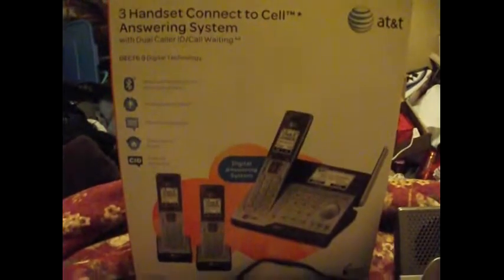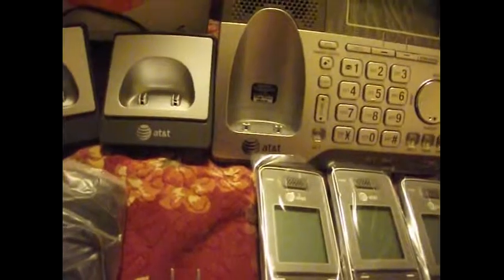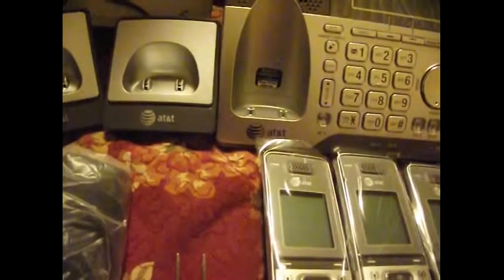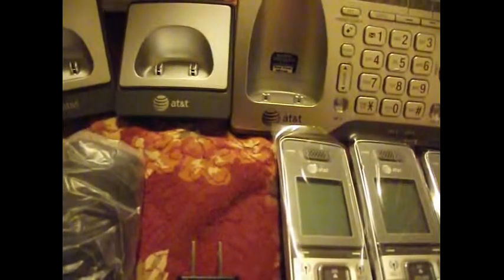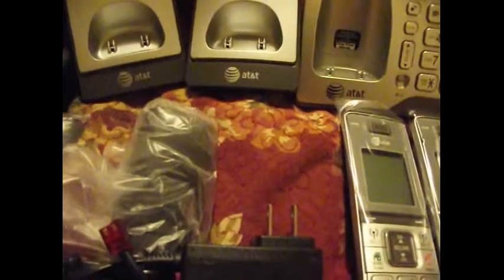Hey guys, this is Sarah, and I'm coming at you with an unboxing. I've already unboxed all of these items, and I'll be doing a review on the 3 Connect to Cell answering system. And as you can see, there's the 3 headsets and the dock system, and then there's 2 extra docks. This right here is supposed to have Bluetooth technology, so that you could sync your cell phone into the landline, so you can receive cellular and landline calls. I'm sorry for the dogs barking. You can also charge your mobile phone, and you have unsurpassed range and caller ID. And it holds quite a bit of clarity. But I will get into the review later. Mainly, I just want to get with what you get when you get in the box.